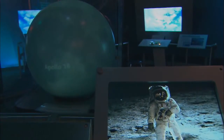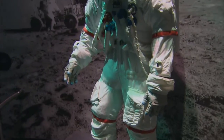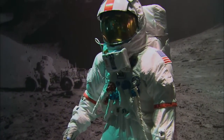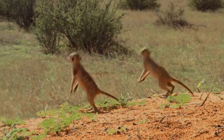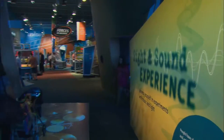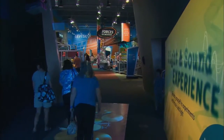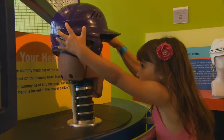Apollo 16 represented the first study of the central lunar highlands. 150 exhibits and a state-of-the-art 3D theater. Meerkats. See them as never before in the 3D movie from National Geographic. Each and every attraction tells a story and has to pass a critical test before going public. Will it be engaging? Can we sell it? Will it be something where you want to actually do that hands-on, minds-on play?